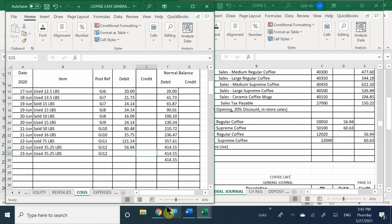Are we going to debit or are we going to credit this? We're going to credit. No, wait, hold on. Oh, wait, yeah, no, you're right. We're on cost of goods sold. Good, sorry about that. So we're going to debit 56.94 to give you 471.49. Got it. Okay, good.